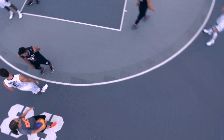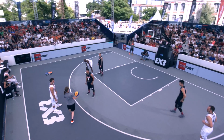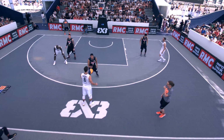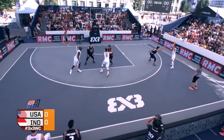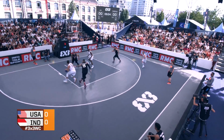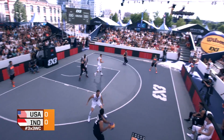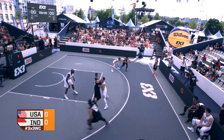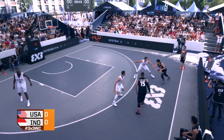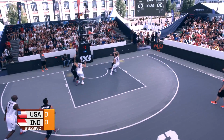You can attribute some of those struggles to some of their greenness, so to speak, with the 3x3 tournament. This is an all-new 3x3 team once again. The only player with 3x3 experience is Moore. So we'll see. Here's Mavridis. Wild drive and no finish. Indonesia rocking the fresh black jerseys. But it's not how you look, it's how you play, baby.